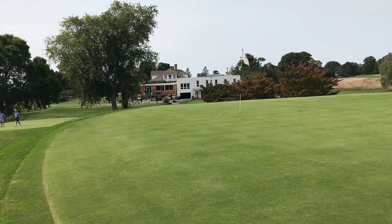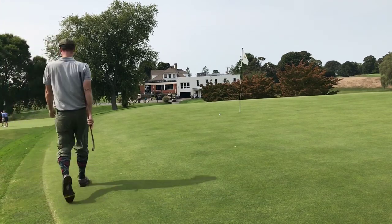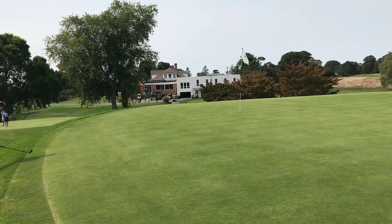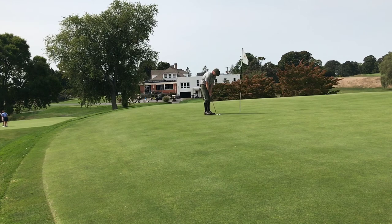Definitely made some rookie mistakes, this being my first time playing here, but also had some good shots to take away from the round. And I'll just echo what a lot of people that I've talked to about Metacomet have said, which is that they're really going to miss playing here. I can see why. And I wish that I would have had more opportunities to play here, but glad I had this one.